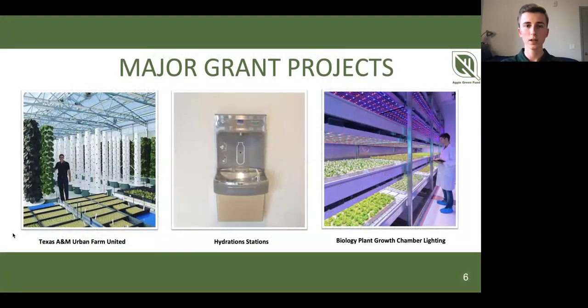And so just to give an idea of what major grant projects can look like, we have all different types of projects we've seen throughout the past. We have everything from urban farming, hydration stations, biology, plant growth, chamber lighting. So I'll go into each of these in a little bit more detail. So for the first picture you see on the left, it's Texas A&M Urban Farm United. And so it's also known as TUFU.